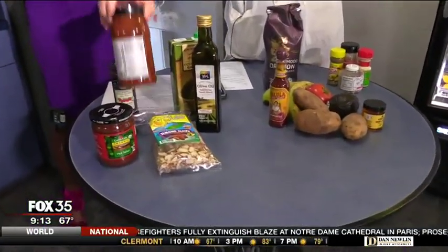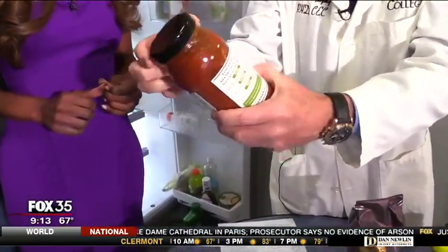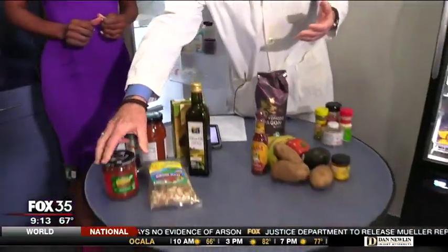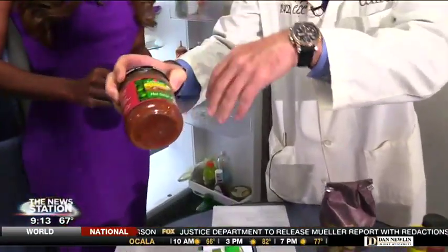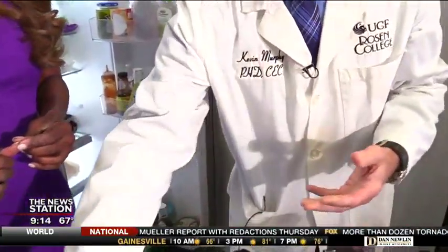Tomato sauce, you may open it up, use only half a jar, put it away, and 3 months later, mold on it. So you have to be careful. Salsa, another thing. Had a Super Bowl party, only used half the jar. Once again, you get mold on it. These are the types of things.